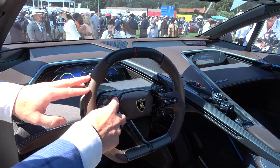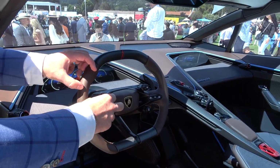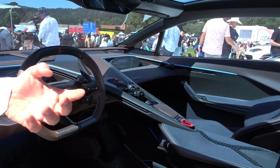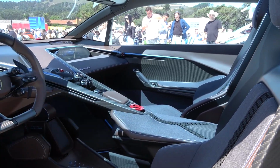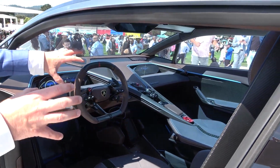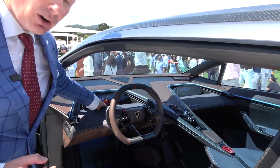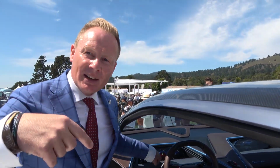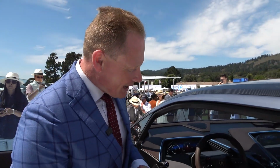We have the same philosophy like in the Revuelto with all the switches here in the steering wheel. Because in the future we want to have all these hard keys, the power button here where you select launch control and the driving mode. This will always be in the same position in Lamborghini. Even like in the Revuelto, we have the 6 o'clock position on the power meter. So we have a consistent design theme, a family feeling through all the model lines.